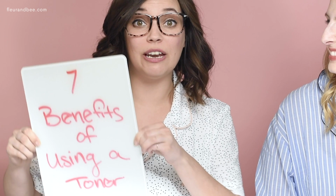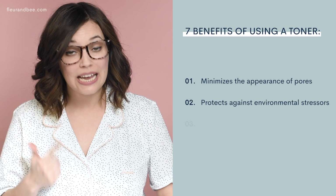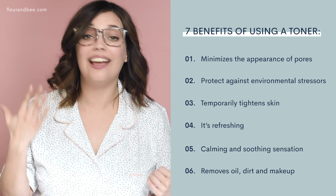Oh my gosh. Education. So, are there any benefits to using a toner? Yes. Let's go over the 7 benefits of using a toner. The first is that it minimizes the appearance of pores. It also helps to protect against environmental stressors, temporarily tightens skin, and it's refreshing. Five, it provides a calming, soothing sensation. Six, it helps to remove oil, dirt, and makeup.